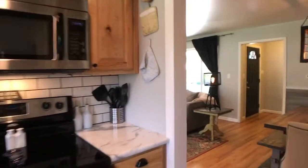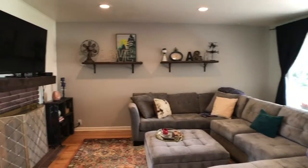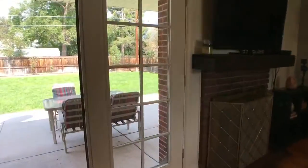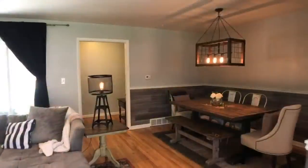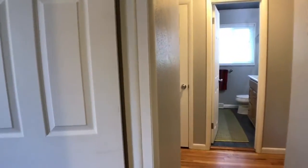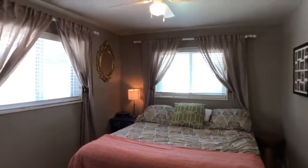new light fixtures, a subway tile backsplash, and a really cute tile floor. The main floor bathroom has also been nicely updated, with a half bathroom and laundry room that coordinate so beautifully together. The home has nice wood floors, a newer water heater, ceiling fans, central air, and so much more. Come take a look.